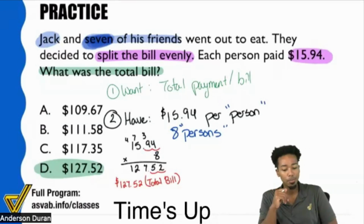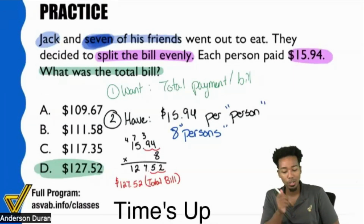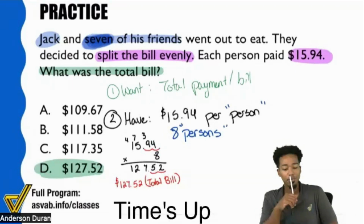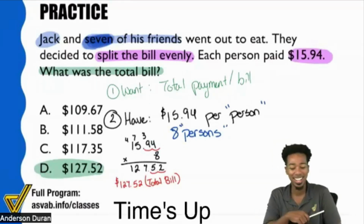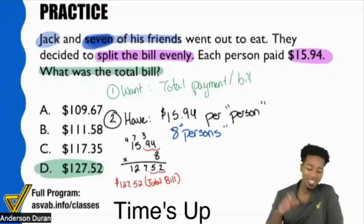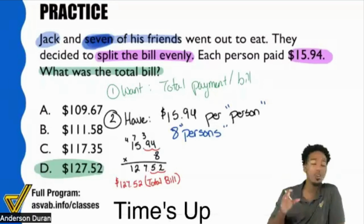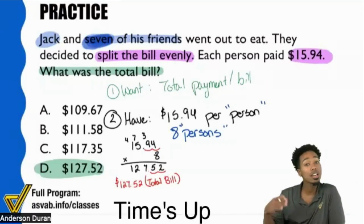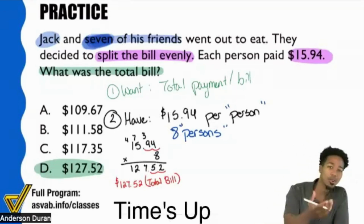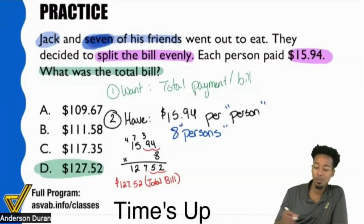So next up, we got a 2-stepper coming in, everybody. Who here thinks that they can handle this 2-step problem? We'll see. I like the stoic attitude. Not too high, not too low. And remember, everybody, don't get too high, don't get too low. Just take every new problem as a new problem. What's the question? What information do we have? What's the connection? Here we go.